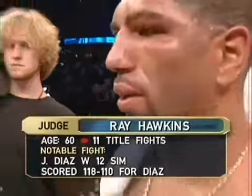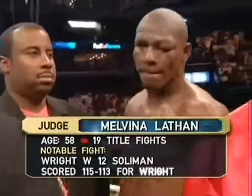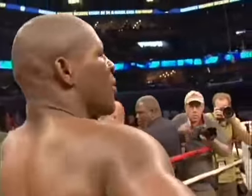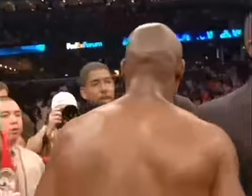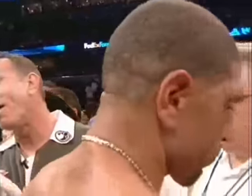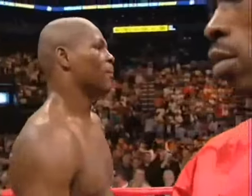Ray Hawkins from Texas had Juan Diaz the winner over Lakvasim. Not a difficult fight to score. And New York's Melvina Lathan, who has had considerable title fight experience, but not in this particular environment. There were many difficult rounds to score in the fight. Very close rounds. And because of contrasting styles, you can make an argument for either fighter depending on whether you prefer the precise boxer or the harder puncher.